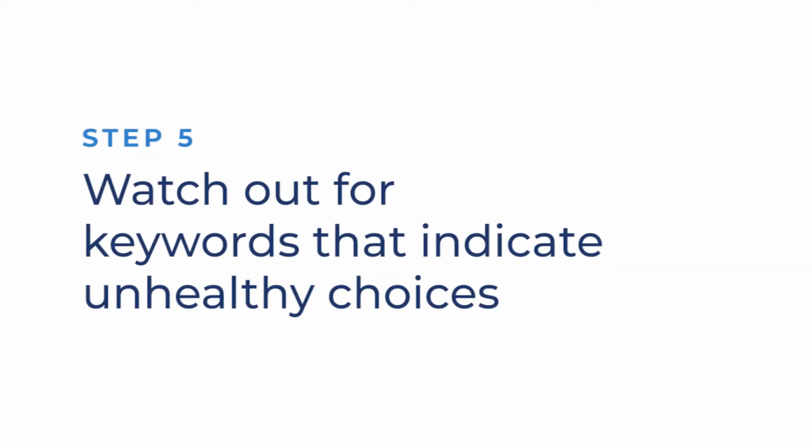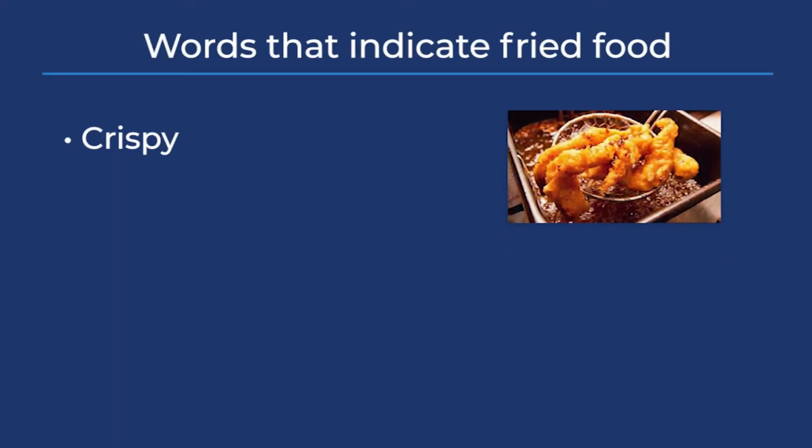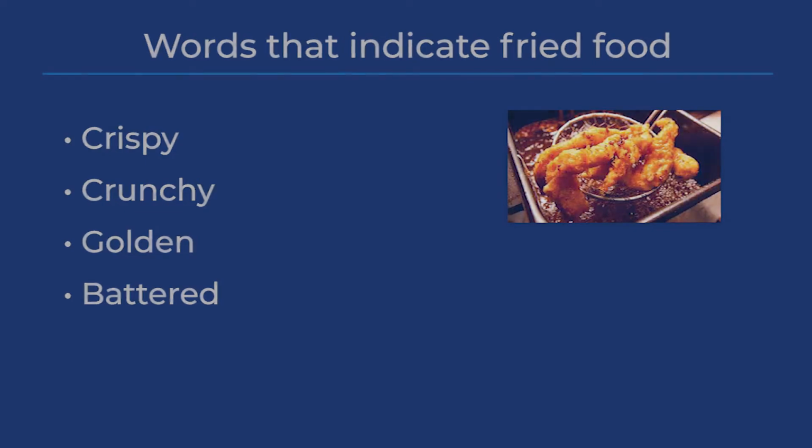The fifth step, watch out for keywords in the title or description of the food item that can indicate unhealthy choices. So words that often indicate fried foods are crispy, crunchy, golden, battered. So we know avoiding fried foods is what we want to do because we're going to save calories, right? Fat has a lot of calories. Fatty foods have a lot of calories.